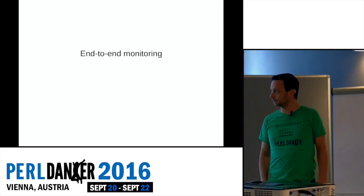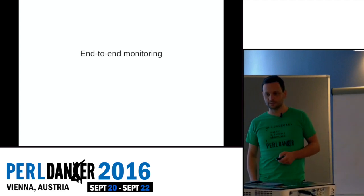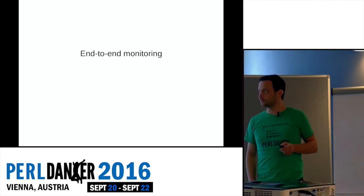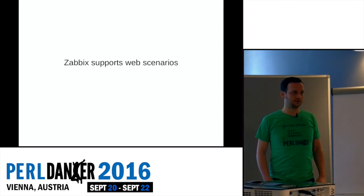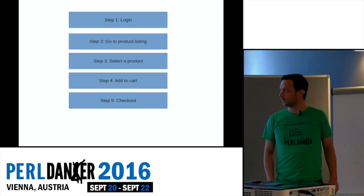Another thing, as I said before, one of the main reasons why we chose Zabbix is the end-to-end monitoring. We really, really wanted to check how our site behaved from an external source. Zabbix, for this purpose, supports web scenarios. This was quite a discovery for us because it's really, really simple to set up.